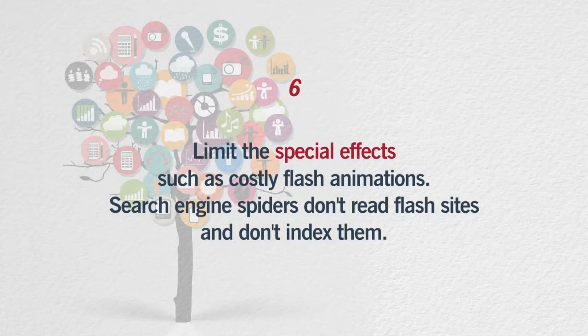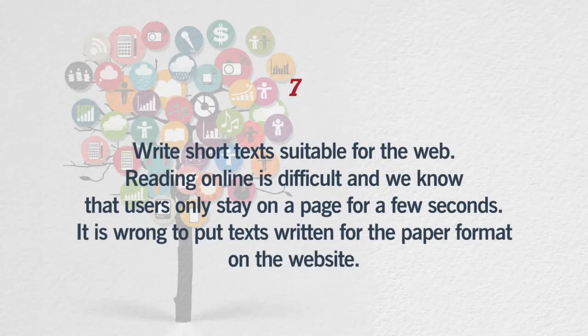Limit the special effects, such as costly flash animations. Search engine spiders don't read flash sites and don't index them. Write short texts suitable for the web. Reading online is difficult, and we know that users only stay on a page for a few seconds. It is wrong to put texts written for the paper format on the website.